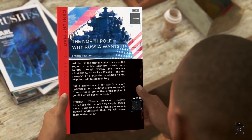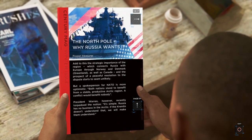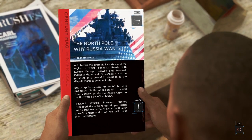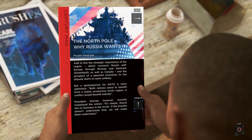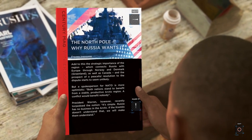Add to this the strategic importance of the region, which connects Russia with Europe through Norway and Denmark, Greenland, as well as Canada, and the prospect of a peaceful resolution to the dispute starts to seem unlikely. But a spokesperson for NATO is more optimistic. Both nations stand to benefit from a stable, productive Arctic region. A conflict would benefit nobody.